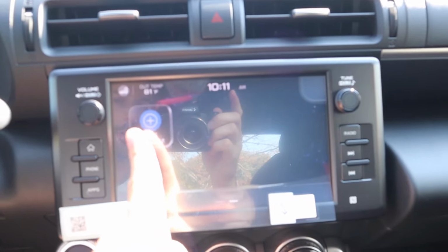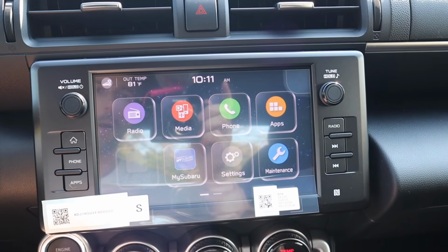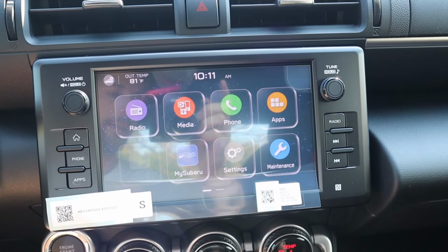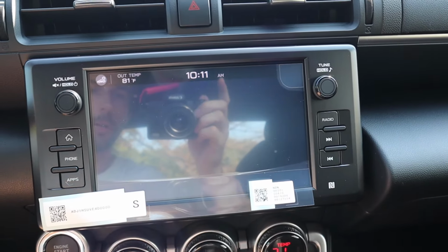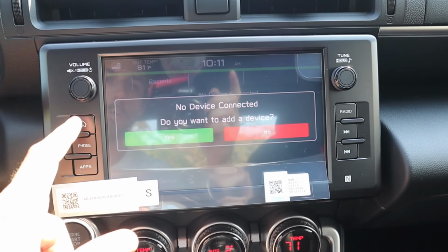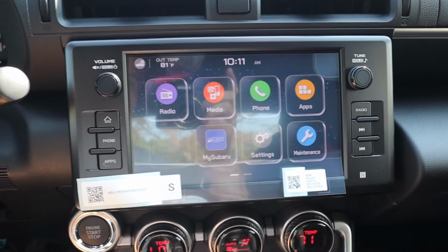It is touch screen, so you can go through all these icons. We have some physical controls like power and volume and tuning. You also have your home, phone, apps, and then tuning on that right side. So it's pretty simple, but it gives you everything that you need to drive this every day. You can hook your phone up to this, so that way you can listen to your music, go through all of that on the screen itself.